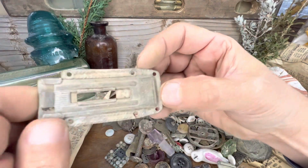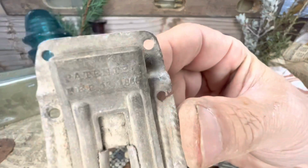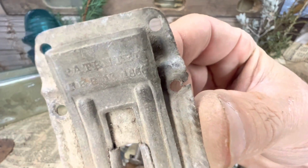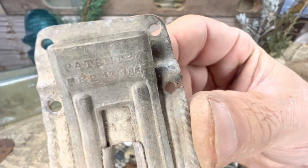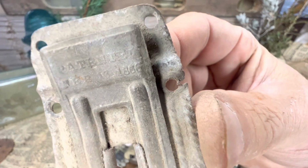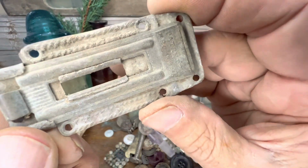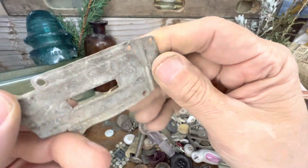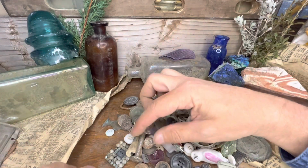I don't know what that is. Some of these things were just kind of interesting. Oh, look, patented date, February, looks like 13th, 1866. For whatever that was patented for, I have no idea. Interesting. All right, moving on.